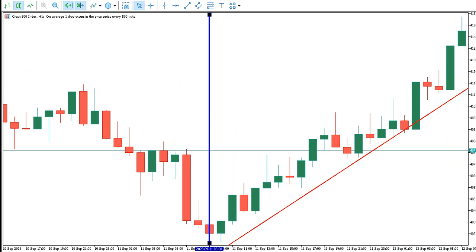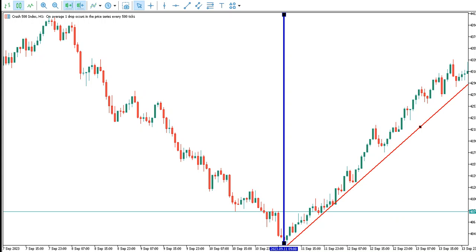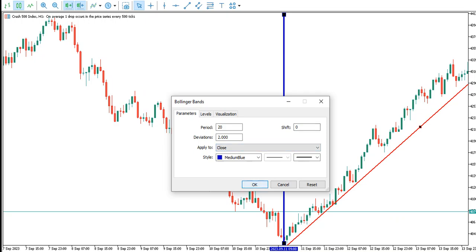That is why, since I've seen that most of my followers are struggling so much, I decided to come up with this very strategy. The period is 20, the deviation is 2.000, and apply this to close. Apply it to close. I didn't say median price, HL/2. I didn't say typical price. I didn't say weighted close. I didn't say open, high or low. All I said is close this very market. Close it.